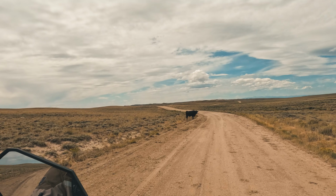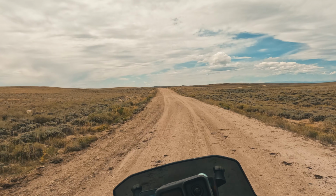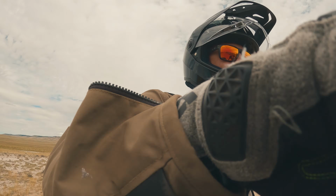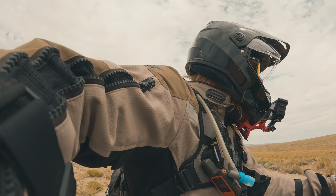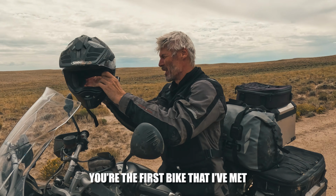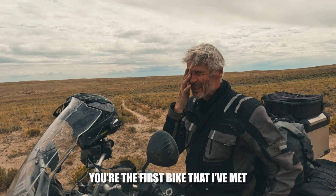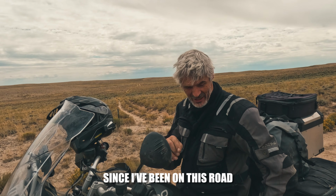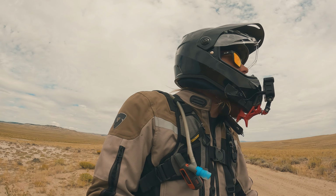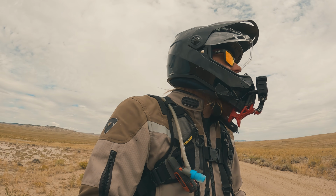Are you gonna run out in front of me? Okay, good, thanks. What's up? Been a while since I've seen one of these. Hello. You are the first bike that I meet since I am on this road. Yeah. Since Banff. Oh, really? Since Banff?